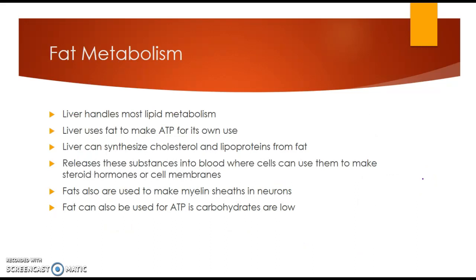All right, fat metabolism. The liver handles most lipid metabolism. The liver uses fat to make ATP for its own use, and fat is kind of like our second store for energy. We store energy as fat. We make phospholipids out of it. We make cholesterol out of it. It's really important to make steroid hormones. We use it to make myelin sheath that wraps around the neurons. So we use it for many different reasons. We can use it for energy when carbohydrate stores are low, and then we can also use it to make just a ton of different items for our body to use.